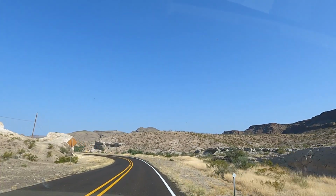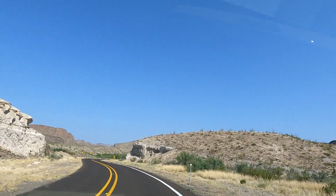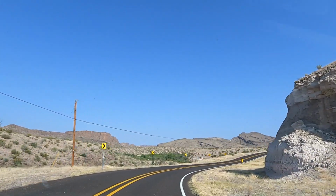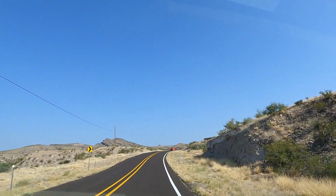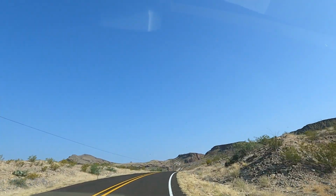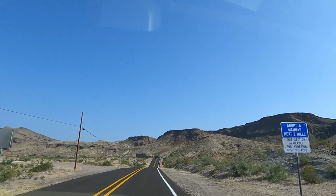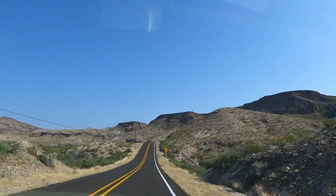13th, almost 10 o'clock in the morning. We're in Big Bend Ranch State Park, on our way to Fort Leaton, close to Presidio. Well, this is Texas 170 from Lajitas to Presidio. It's on the list of National Geographic Most Scenic Highways.